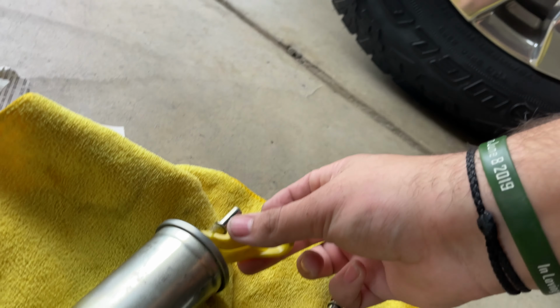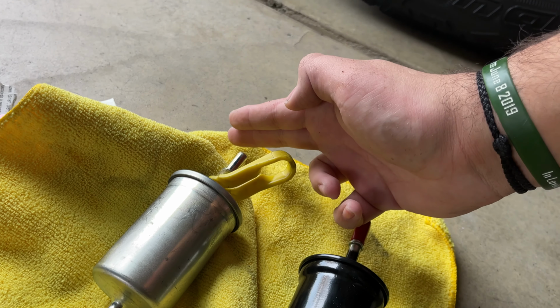You go ahead and grab this disconnect tool and you actually push it in while you're grabbing the other end of the fuel line.